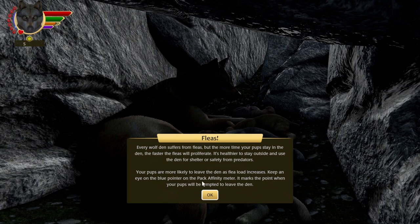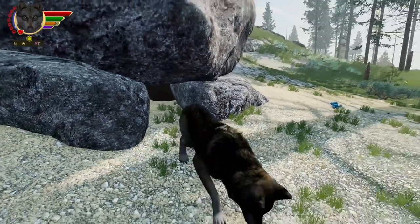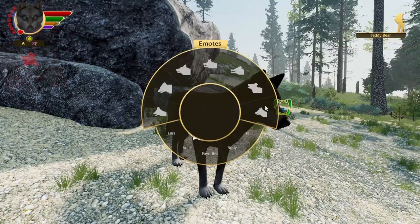Keep your eye on the blue indicator meter to help gauge the point that your puppies would temporarily leave the den. Okay, let's get the puppies outside.